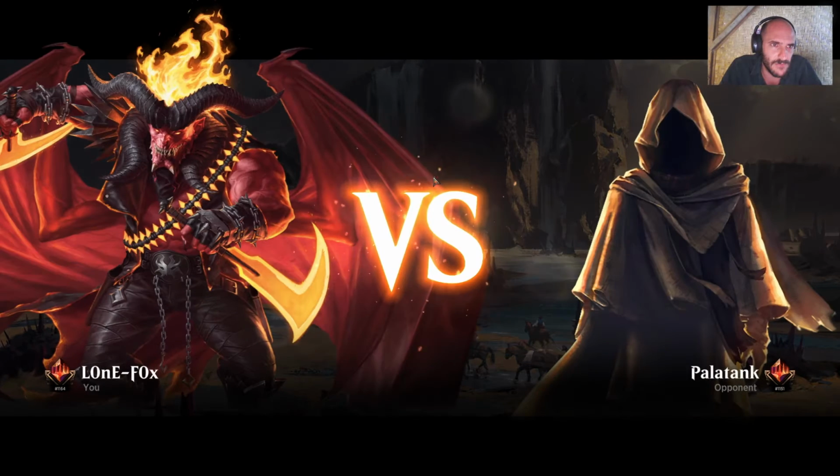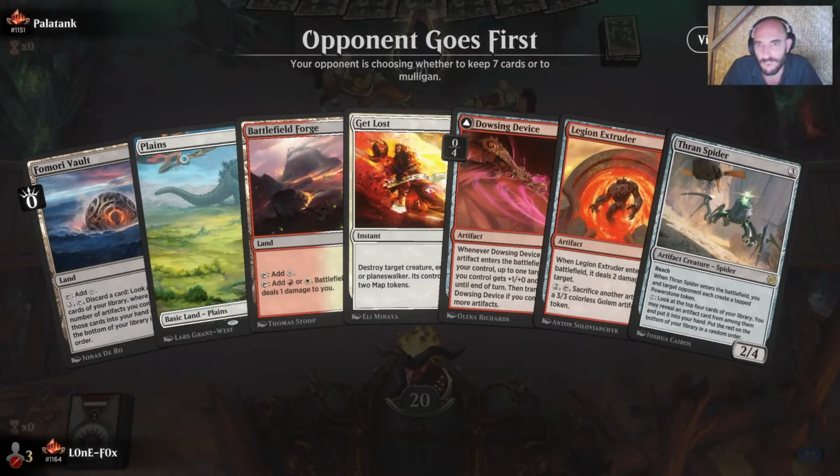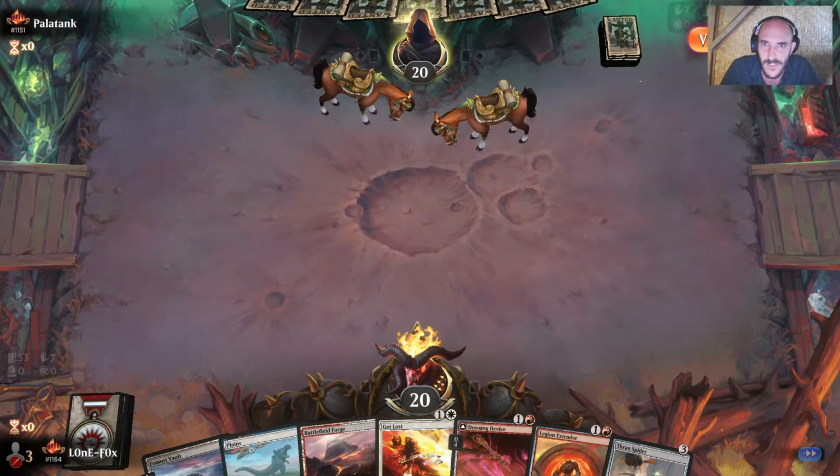Get lost, Dowsing Device. That's a nice little handy-wandy. What do you reckon? Well, I guess it'll just depend what the opponent plays on turn. Oh, we played this guy earlier as well. Pretty subpar zombie deck, if I am remembering my opponents accurately.